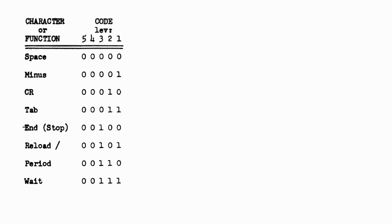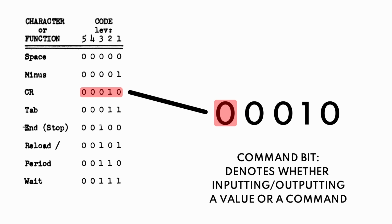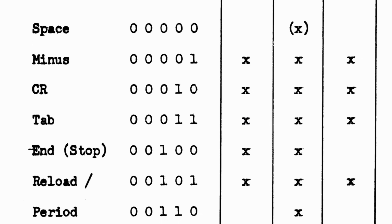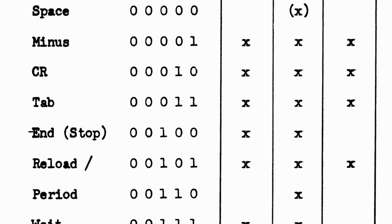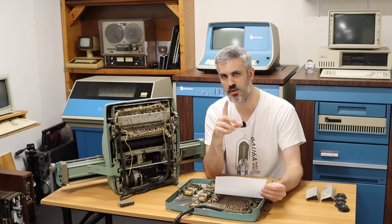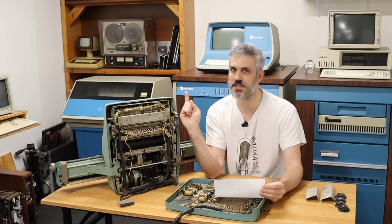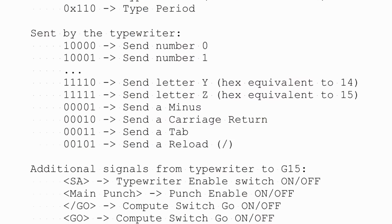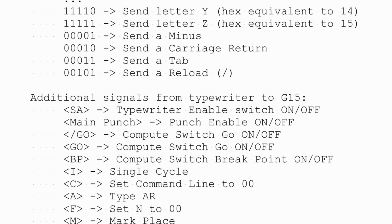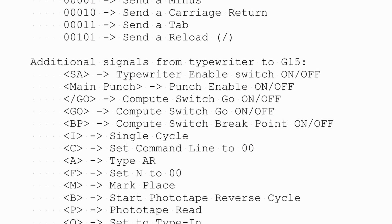However, if that 5th bit is not set, then we look at the first 3 bits and interpret those into a space, minus, carriage return, tab, reload, which is a slash character, or a period. Now, where things start to get a little confusing is what the typewriter sends back to the G-15. There's so much more that the typewriter is sending to the G-15 that can't be covered by this 5-bit standard.